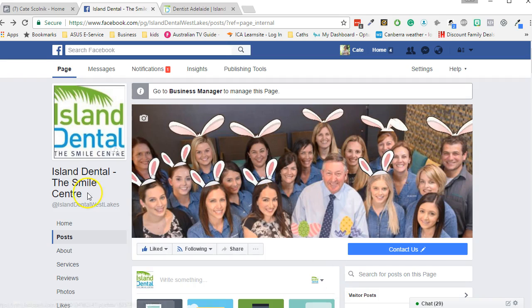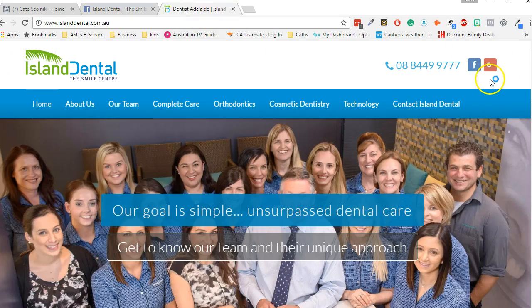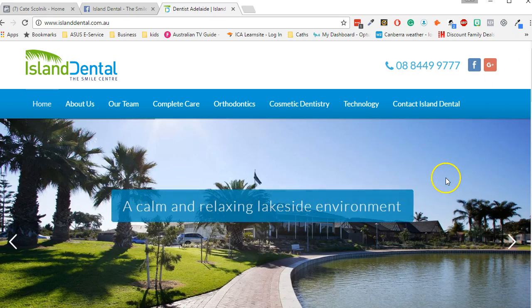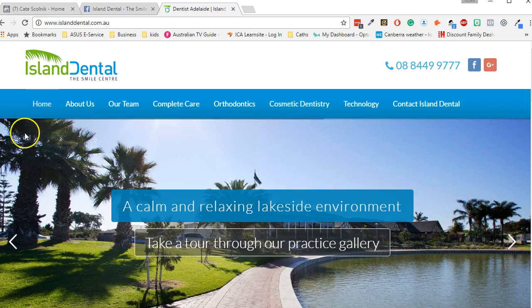Thirdly, add social media icons to your website. You can see that Island Dental has got icons for Facebook and Google+. They've also got Instagram, but at the moment they're not active on Instagram, so they don't have it on their website, and that's best practice. Only put the icons where you're actively showing up regularly.